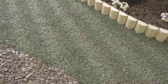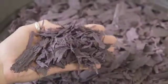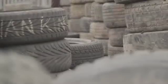Neolay's processes are so efficient that the safe, practical and pretty rubber chips in your outdoor space could have been one of the world's toughest products to recycle only 3 days earlier. And that is how we turned this into this.